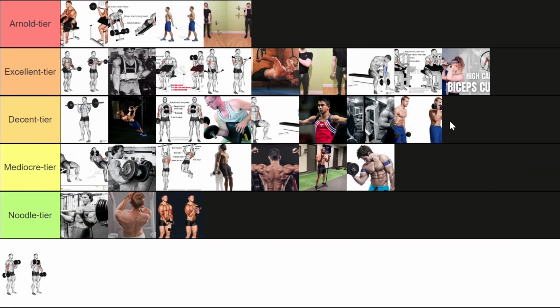My only issue is that it's not as good as a close grip easy bar curl because the stretch in this position here is not going to be as severe because you're never going to fully extend the arm. It is too dangerous. Even with baby weight, you're going to develop tendonitis. So it's not a good call.